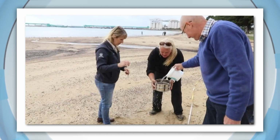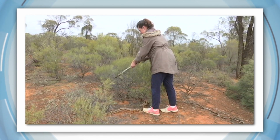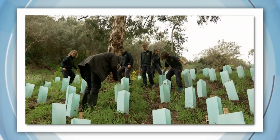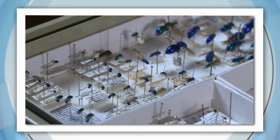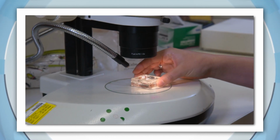Citizen science is where people that aren't professionally trained in science can be involved in scientific projects. Paul Flemons is manager of citizen science at the Australian Museum, and he says there's lots we can do to help scientists and museums out. What a lot of people don't realise is that museums have a really active research program that is looking at the history of animals as well as currently, and we need help in getting those digitised.